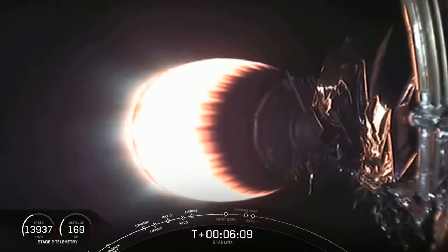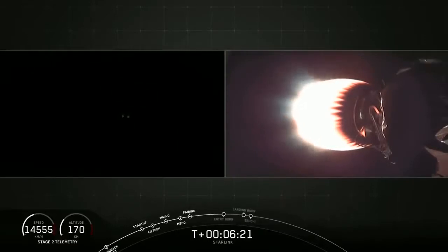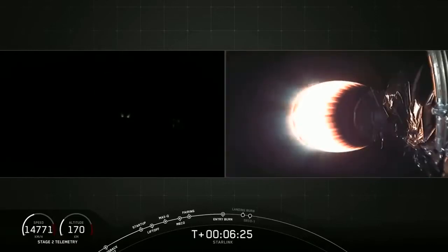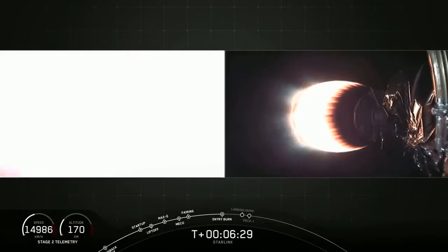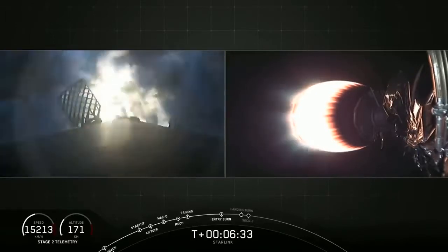So as I said earlier, the first stage is now about to start its entry burn at 6 minutes and 23 seconds. This entry burn is to slow that first stage down just a little bit before it hits the thicker regions of the atmosphere. You can see the camera on the first stage on the left-hand side of your screen right now. It's dark, but in a few minutes, those Merlin engines at the bottom of that first stage will light up. And there they go. Stage one, entry burn has started. That is the start of the entry burn.